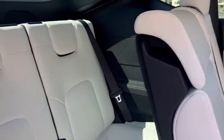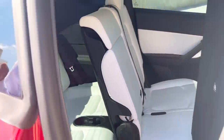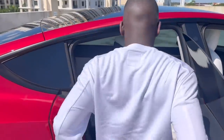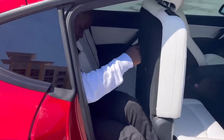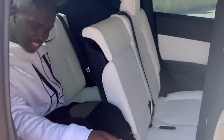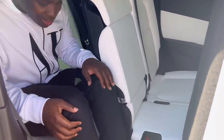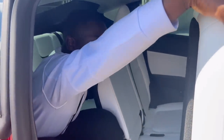Only kids fit back there and like the short adults. So, that's what it's giving. You try to get back there. I'm gonna try to get back there so y'all can get an idea. It took you a minute to get back there. No, it didn't. And then look, got a little room. I'm gonna act like I was actually sitting. Tell the truth, ain't no room back there.